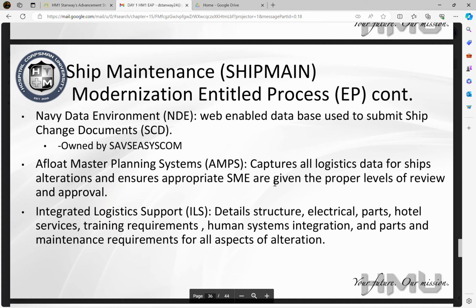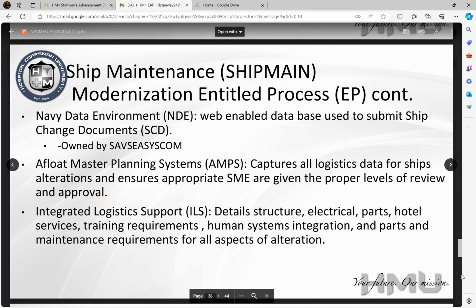Maybe data environment, web-enabled database used to submit ship change documents. I would know that. That sounds like a really good test question. It's Naval Sea Systems Command. So change the S on this right here to an N if you're taking notes. Afloat Master Planning Systems, or AMPS, captures all logistical data for ship's alterations and ensures appropriate SME, or subject matter expert, are given the proper levels of review and approval.